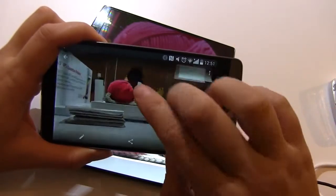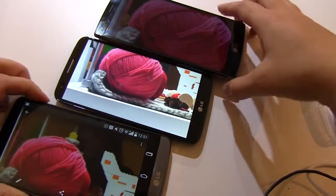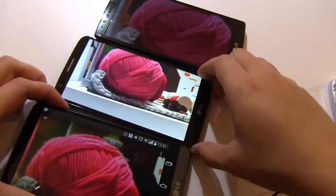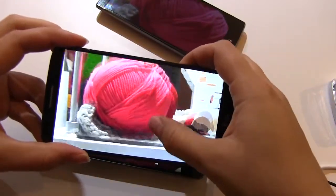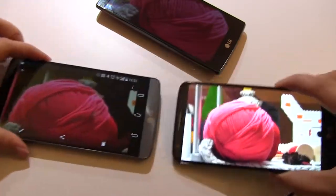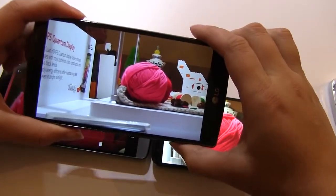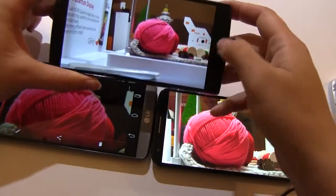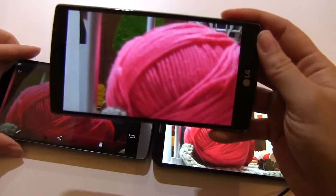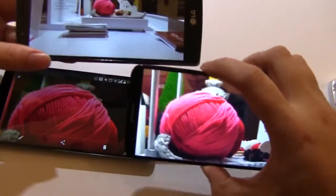Okay, now out of these 3 photos that I just took, what do you think, guys? Here's the G3. That ball of yarn looks pretty good. Very little noise. Here we have the G2, which I think looks just as sharp, even sharper, actually. And then we have the G4, which actually doesn't look that great. Is it just me, or does that seem a little fuzzy to you? And the G2 actually seems the best.